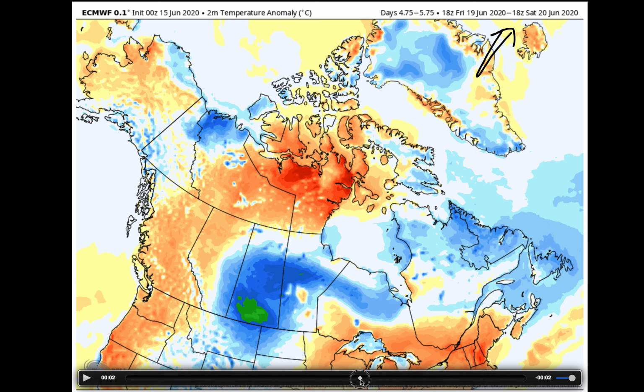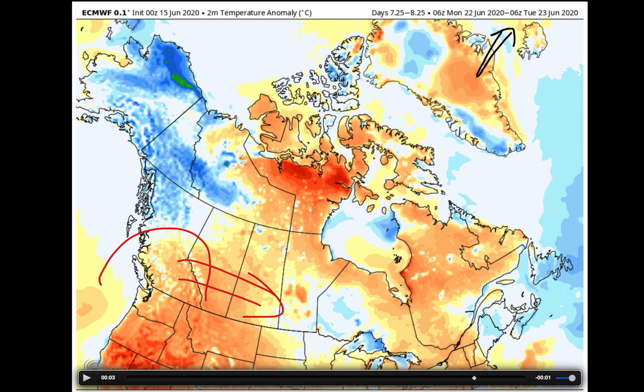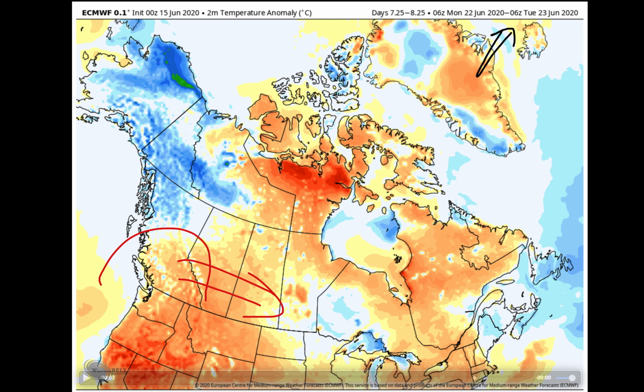And then let's go ahead and take this a little bit deeper into next week, because we'll start to watch a ridge build in. Heat first starting in the west, beginning to push back from west to east across the prairie, with temperatures probably returning to warmer than average conditions as we get into the June 22nd, 23rd, and 24th timeframe, early to mid next week.